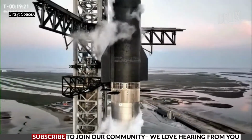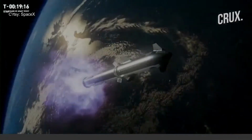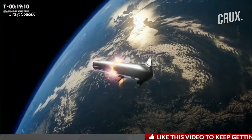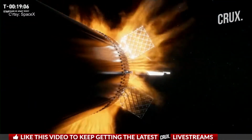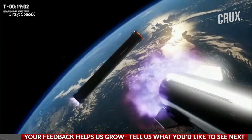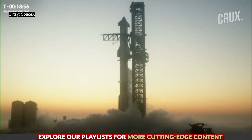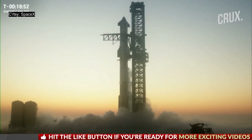Of course, let's take a closer look at what we expect hot staging to look like. Now, it occurs at about liftoff plus 2.5 minutes. At that point, the booster will shut down most of its 33 engines, leaving just 3 running, and the ship will ignite all 6 of its engines. Clamps will release, and then the ship will thrust away from the booster. Now, this is the first in-flight test of the heat shield on the top of the booster and the bottom of the ship, and of course, the first in-flight test of hot staging, and we're hoping to gather a ton of data on it today.